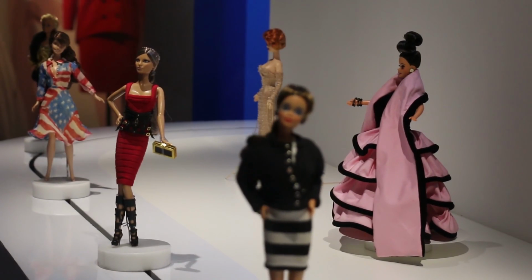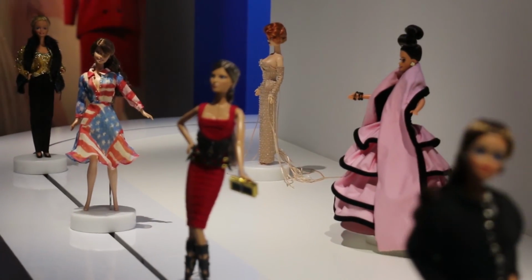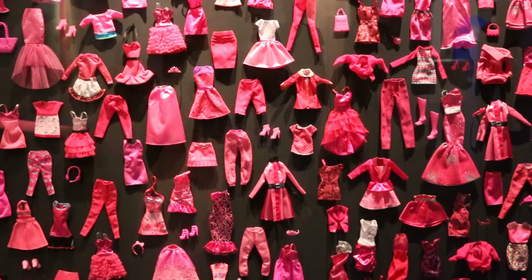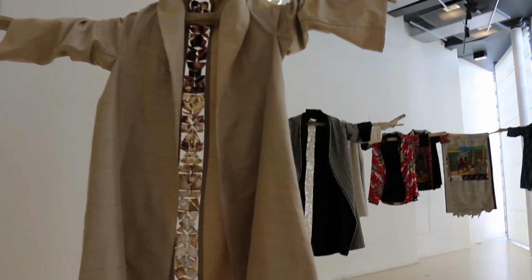And then this is the general exhibition, so these are different dolls on display. And lots of Barbie clothes. They had a huge wall with all Barbie clothes and accessories, colour coordinated.